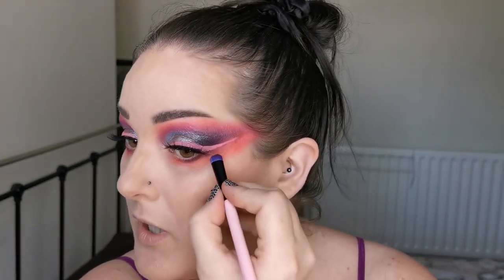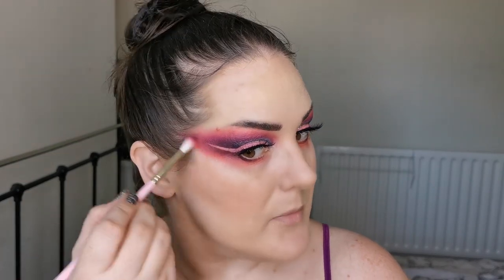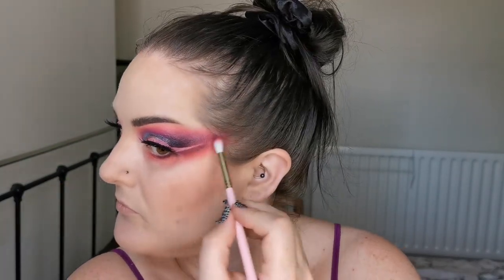I'm just using the little brush that I had the black and purple on. I'm just defining that line underneath. So I'm just messing around with this until I'm happy with how it's looking. I'm taking it right up into my hairline. And then just getting a big fluffy brush, and I'm going to really soften the under eye there. That doesn't look quite so harsh.